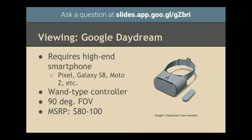So the Google Cardboard has a button on the device itself that you hold to your head, and you kind of just press the button in order to select things. But this has more of a remote. So if you're familiar with the Nintendo Switch or the Wii, this operates in a similar way.